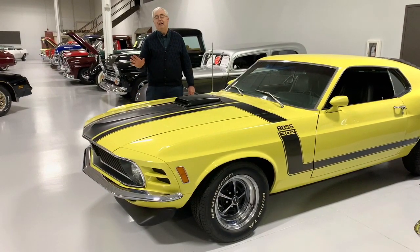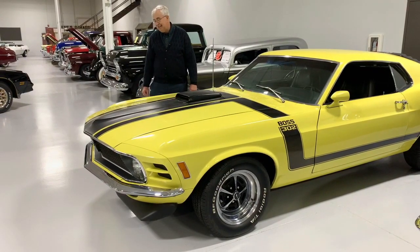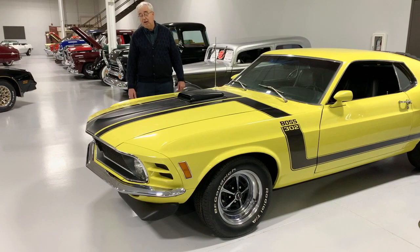It has the interesting options, of course. The shaker hood is one of those options. It's one of those cars that's done to the level of what people are looking for today if you want an investment grade quality car.